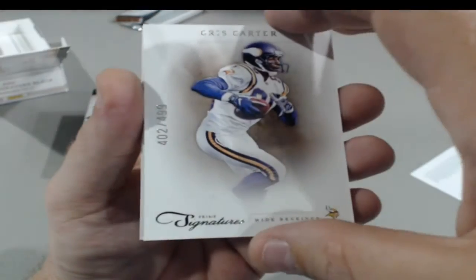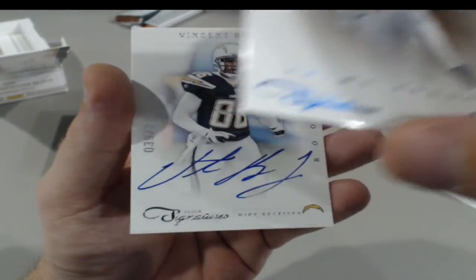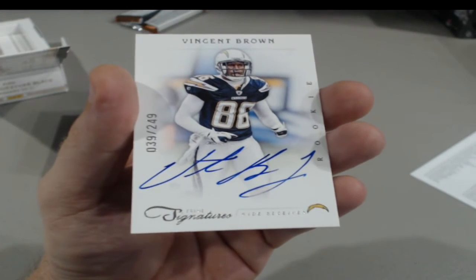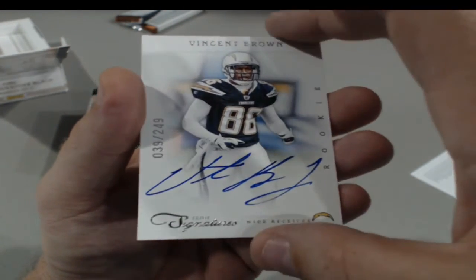Chris Carter, $4.99. Ben Tate to $49. And a Vincent Brown on-card rookie autograph to $249 for the Chargers. Rodney's Gems.